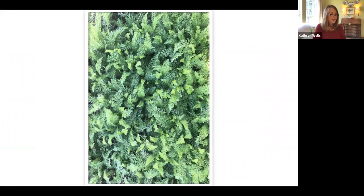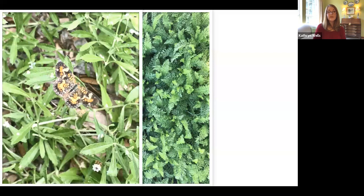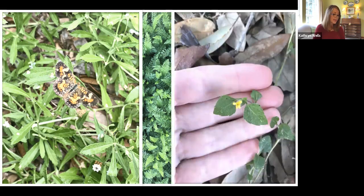One thing that I like to use is common yarrow. Before it grows tall with the flowers, it makes a lovely ground cover, pretty lacy foliage. Frog fruit is another one. I think that was a Phaon crescent perhaps, butterfly on the frog fruit. And also straggler daisy, I like to use a lot, also called horse herb.